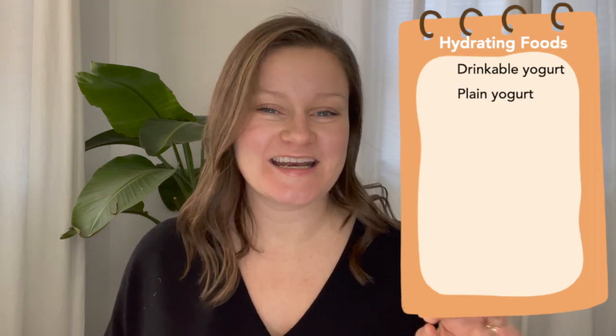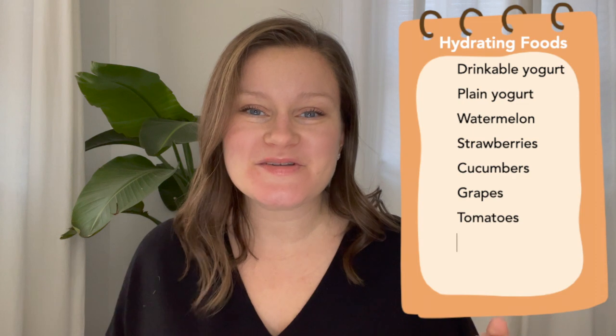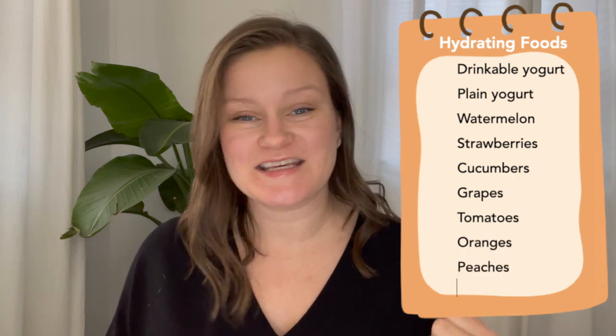Some of my favorite hydrating foods for babies are any kind of drinkable yogurt or plain yogurt. That is always a hit. Watermelon, strawberries, cucumbers, grapes, tomatoes, oranges, peaches, and kiwi. Those are some of the most flavorful and juiciest, most hydrating foods that you can offer your baby, especially during a time when you're concerned about hydration.